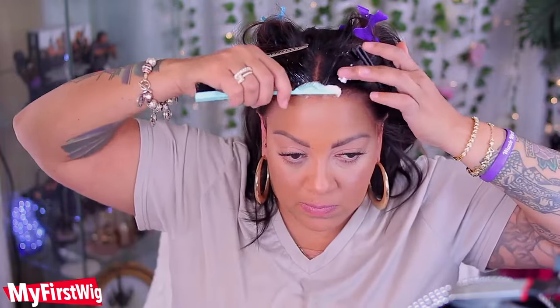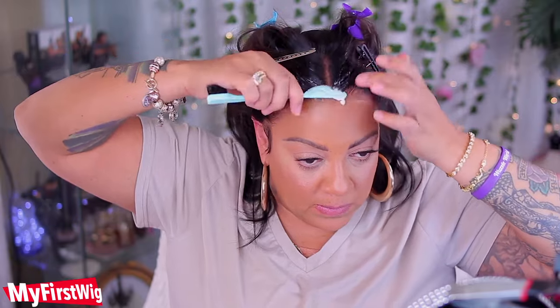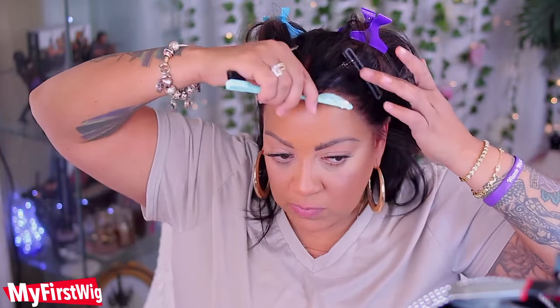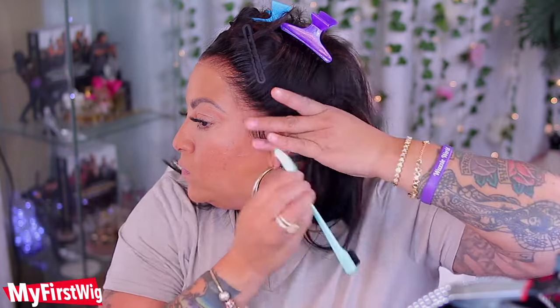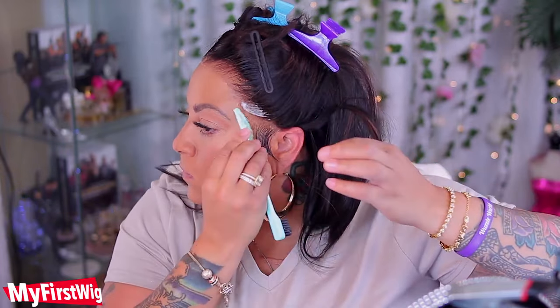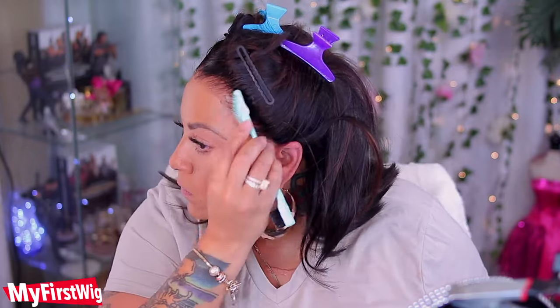Now, I love to use this on my edges because I can brush them. It gives them a more or less natural appearance. But this wig, I'm not using any hairspray. I never use glue. So this is 110% glueless. I'm just going to use my styling mousse to sculpt the side. I'm not going to use any baby hairs.